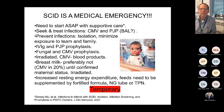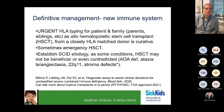But all of these are only supportive care. Eventually, what they need is a new immune system. So to do this while stabilizing the patient, it's really important to try and identify a potential bone marrow or stem cell donor that could be used as soon as possible for these patients. We often start HLA typing for the patients, for their parents and siblings as quickly as possible. And there have been times that we were able to identify a donor and rush into a transplant within 1 or 2 weeks. So really, I cannot emphasize how urgently this needs to be done.